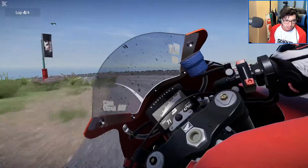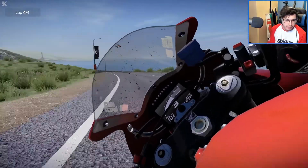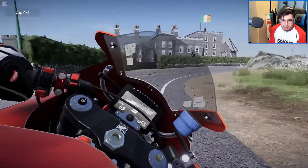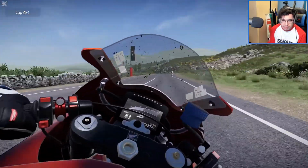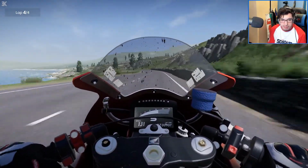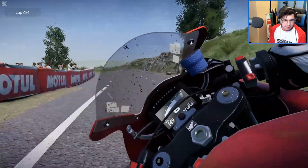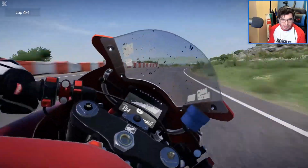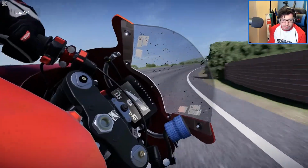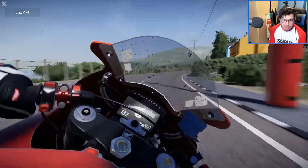Oh, this is much nicer keeping it in third. No gear changes, don't have to worry about that. See, it happens at random times as well there. Like, what is that noise for? How long have we played this? We still haven't figured it out. Oh, you could go flat out over those bumps. Okay. They need to lift all this time. There you go. Managed a little lift there.